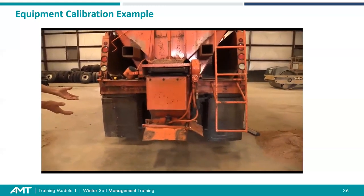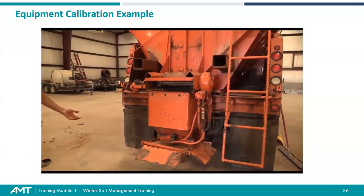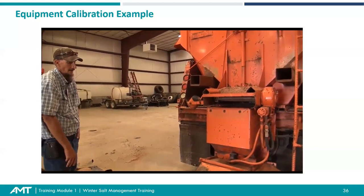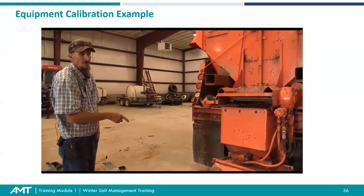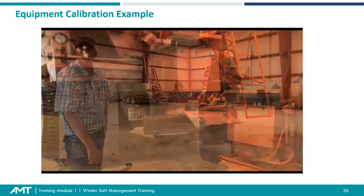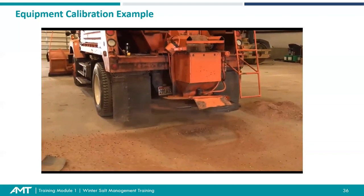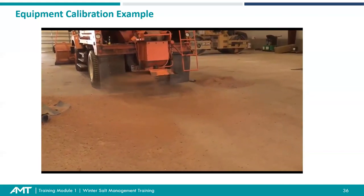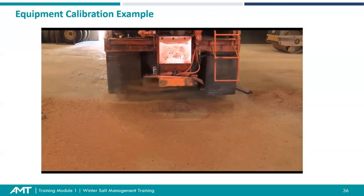So now that you've got 250 pounds per lane mile going on the road, or should be going on the road, now it's going in the bar ditch or onto your next travel lane that you're going to plow off. And we'll do a quick demonstration of how far your spinners actually broadcast with your doors open or closed or different spinner settings. So here you can see how far out past the truck it's actually going with where that door's at. It's not doing too bad on this side, but we're going to wipe all of our salt off the road on our next pass.